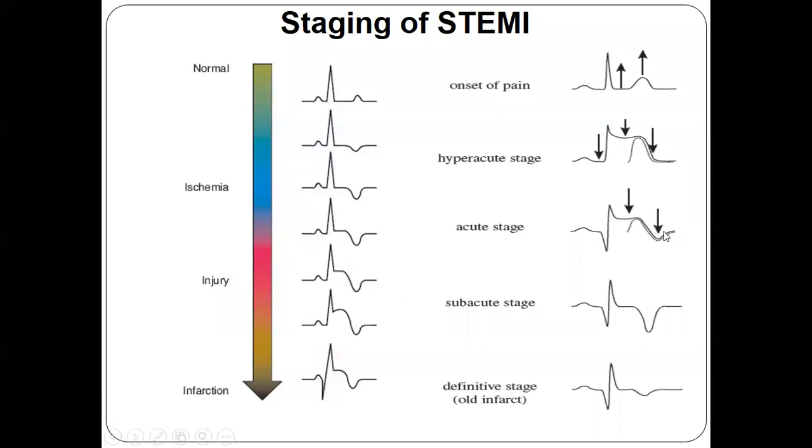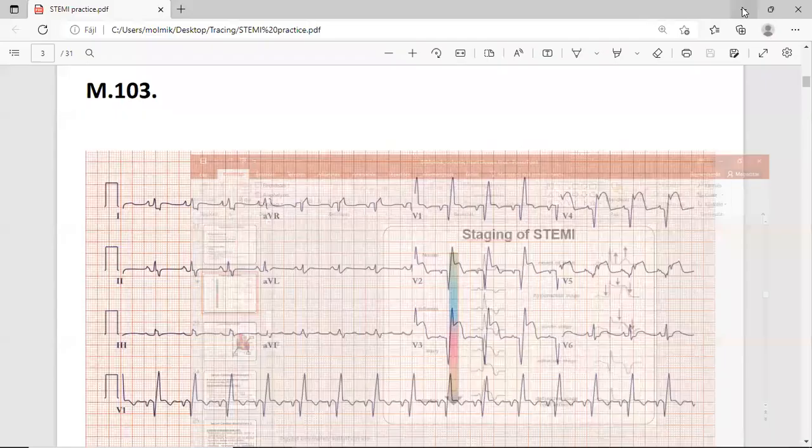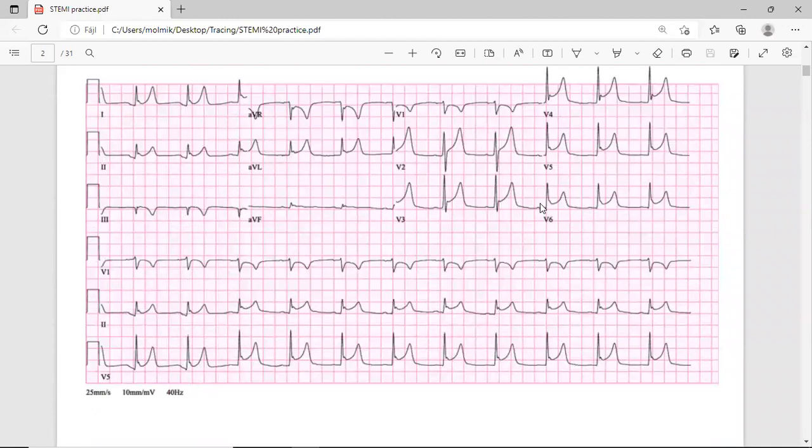Yeah, okay, but in the 102, the T wave is positive. Okay, so if we go here, the tracing, you mean? Uh-huh. Okay, let's go to the tracings. Where are the tracings? Okay. It's still positive. This is why I said that's a hyperacute.